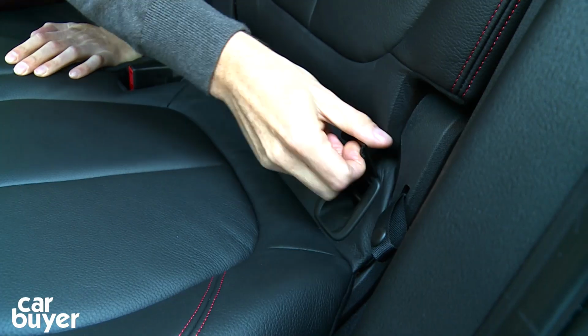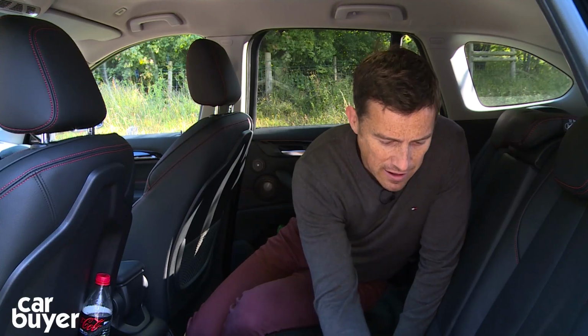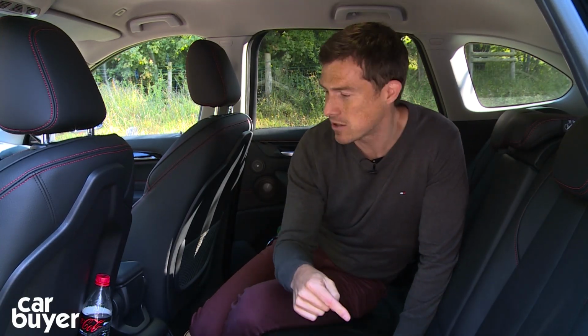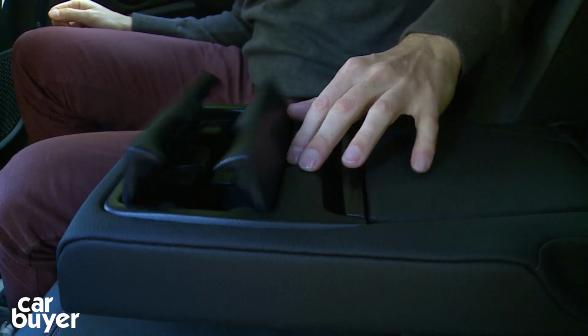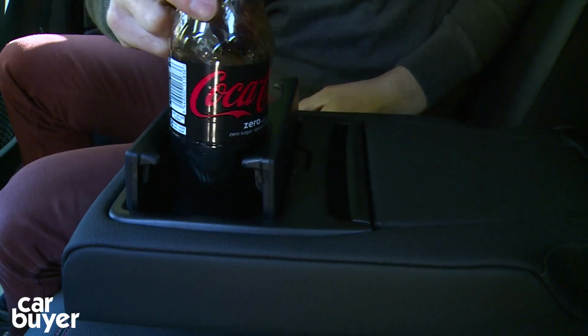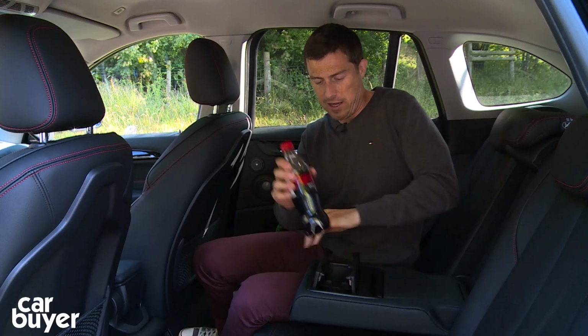Then there's features such as these ISOFIX fittings down here. They're easy access, dead easy to fit a child seat there. And then you've got plenty of cubby spaces as well. We've got some cup holders here. There's some more storage just under here.